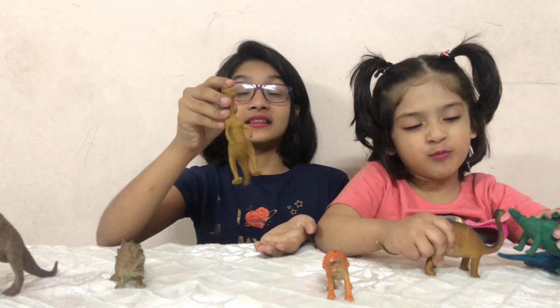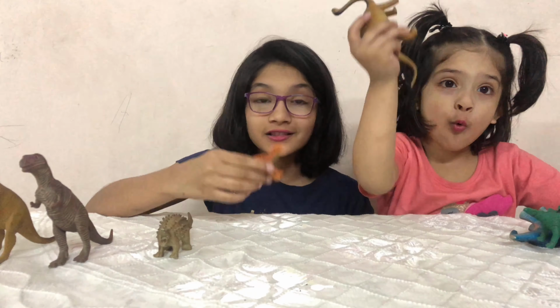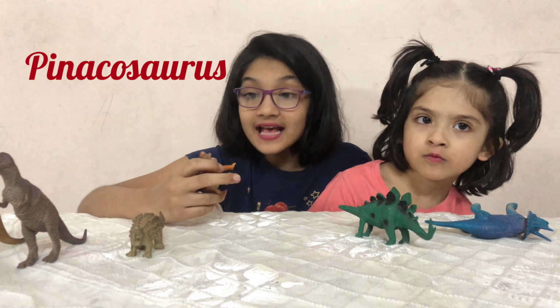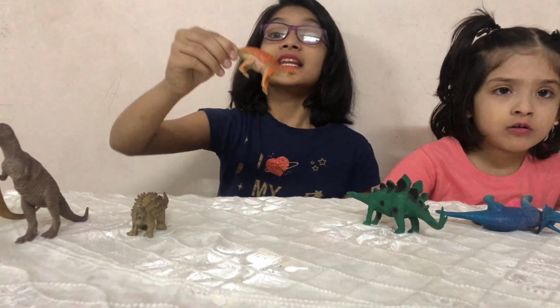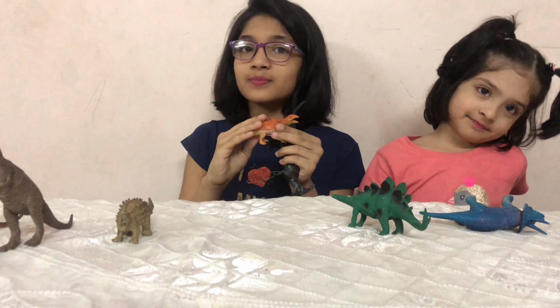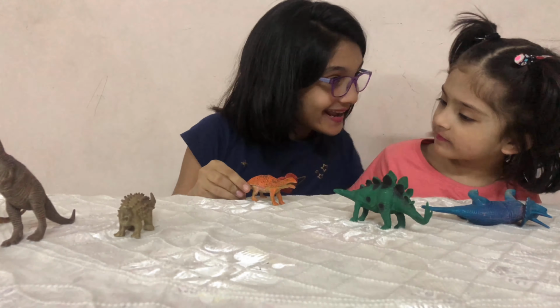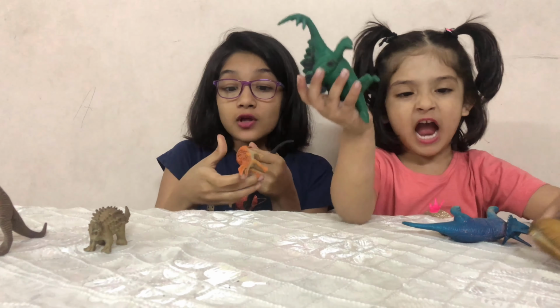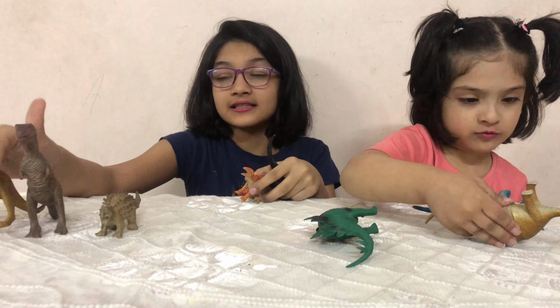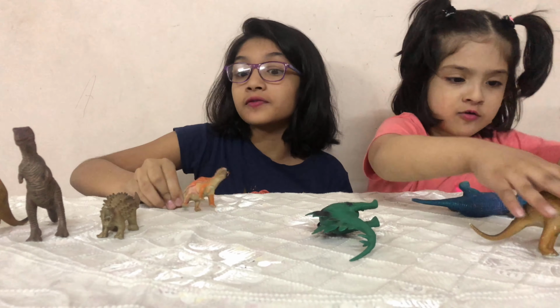Now, do you know what this is? This dinosaur is the Carnotaurus. And do you know what this dinosaur is? This dinosaur is called the Pinkishworld. It has very sharp teeth, guys. Look! Very, very sharp teeth. It has little spikes. Isn't this fun? We're learning about dinosaurs. It has a very long tail. It has four legs, guys. That's super duper cool, right? And this was also a flesh eater.